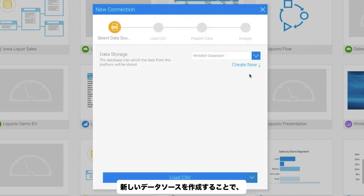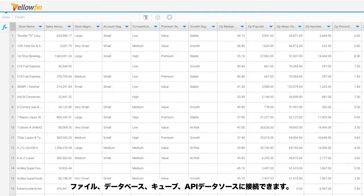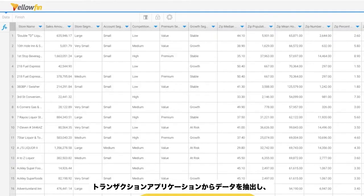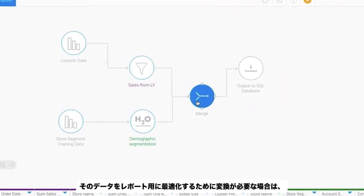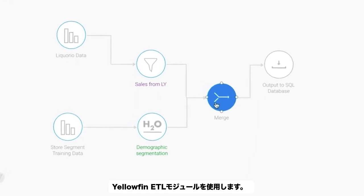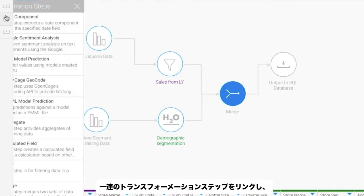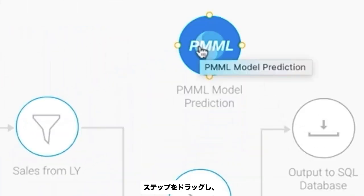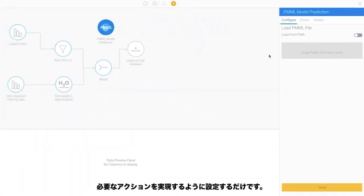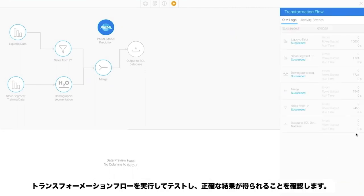By creating a new data source, you can connect to files, databases, cubes, and API data sources. If you need to extract data from your transactional application and transform that data so that it is optimized for reporting, you can do so with Yellowfin's ETL module. You can link a series of transformation steps together, then perform functions such as merging, filtering, calculations, or geocoding. Simply drag on a step and configure it to achieve the action you want. Run and test your transformation to ensure you will get accurate results.